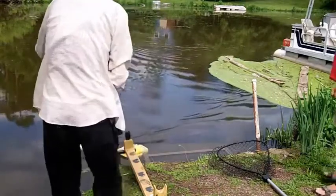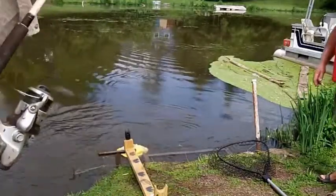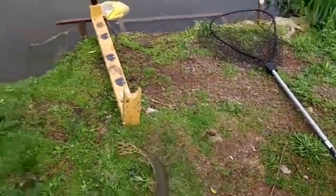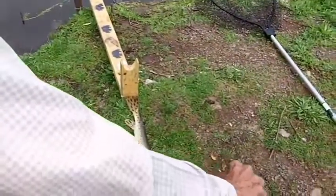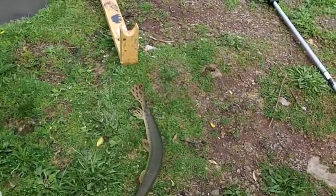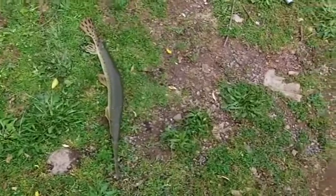It's a garpike. Holy cow. Oh, wow. That's the first one I caught on it. Oh, my goodness. A garpike. Wow. Looks like a swordfish, don't they? I got it. All right. I'll just figure out how I get that hook out of his mouth. You caught him just right. Garpike. Well, that was cool.